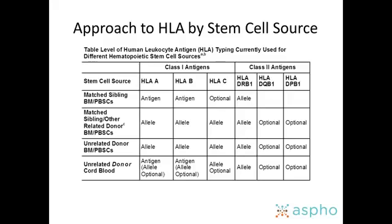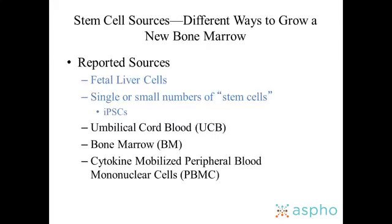For cord, this is evolving. Many programs do cord when they can't adequately match other sources, and so the nice thing about cord blood is it gives you more flexibility. Although it's an established standard to just do antigen typing for class 1 A and B, and then do allele level typing for class 2, again, most programs now are doing allele level typing for all of these major antigens.